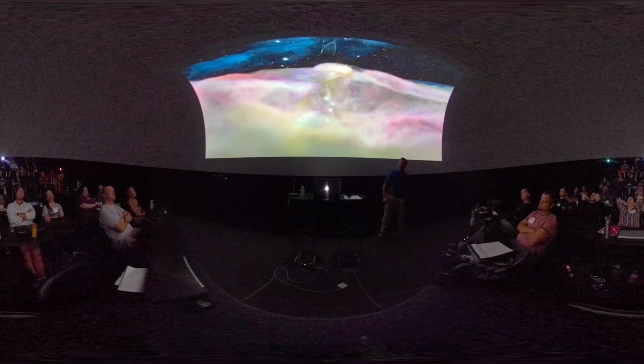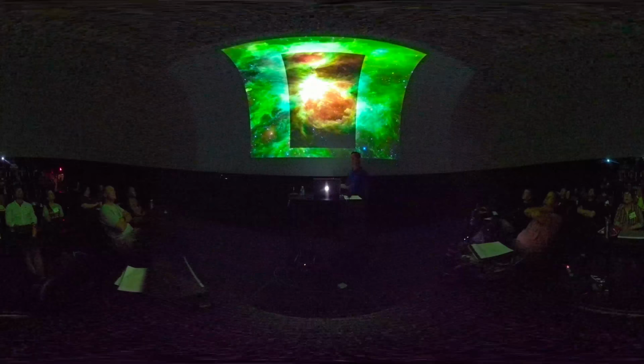Because there's more than one space telescope out there. I told you that I work with Hubble, okay? But I now also work with Spitzer, okay? And so this is Spitzer's view of the Orion Nebula. And you can see it's a little cut off on the side, so let's add to that the WISE data, which is also in the infrared. And we have another view of Orion, right?